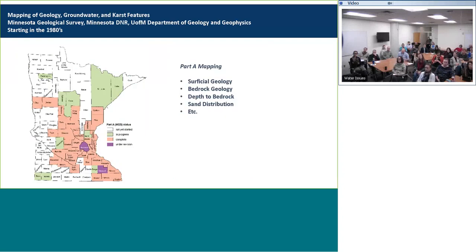So starting in the 80s through today, there's been a collaboration with the Minnesota Geological Survey and the Minnesota DNR County Geologic Atlas Group, and that's who I'm with. And what we've been doing is slowly moving throughout the state and characterizing the geology and groundwater flow of counties in Minnesota. So the map here shows which counties the Minnesota Geological Survey has been to for the Part A.